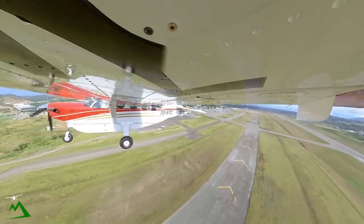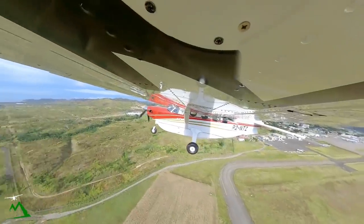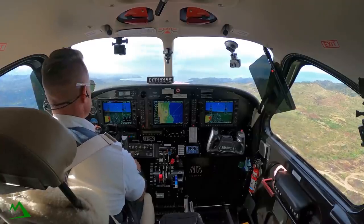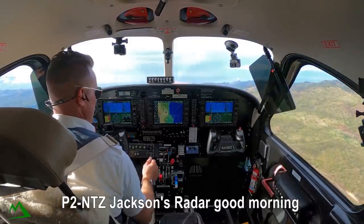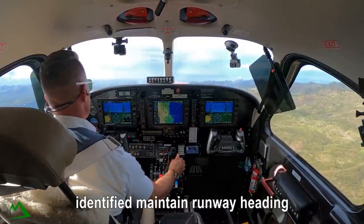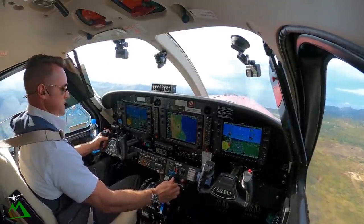Jackson Radar, Papua 2, November Tango Zulu, runway heading passing 480 on climb 18,000. Papua 2, November Tango Zulu, Jackson Radar, good morning. Identified, maintain runway heading, expect delay for right turn. Maintain runway heading, Papua Tango Zulu.